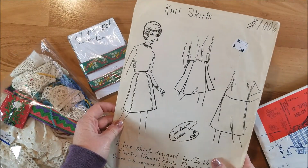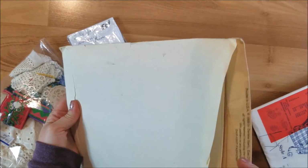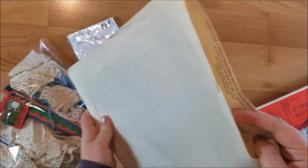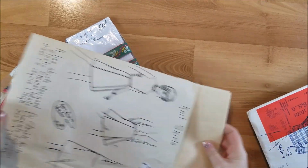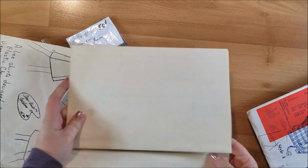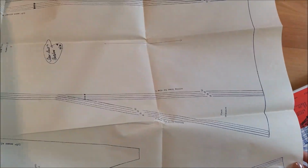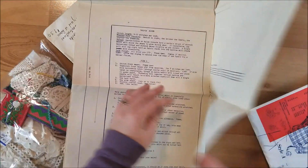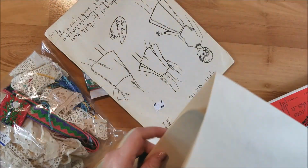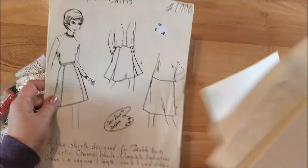And this one almost looks like it was from Darnit Fashions, 1969. I wanted to take a peek at what they look like. Let's see here. Very cool. My favorite is the illustrations on the envelopes. Those will make great pages in a junk journal.